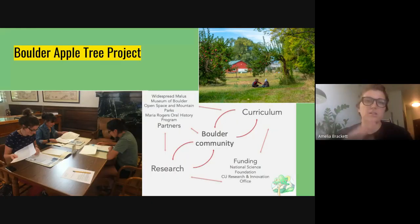So Brittany already told you what the Apple Tree Project is about, but just so you get a sense of kind of how broad it really is, there's sort of three main components. One is that research piece. So there's some historical work here, but for the most part, this is in urban ecology. And so looking at fire blight resistance and sort of heat islands and that kind of thing.